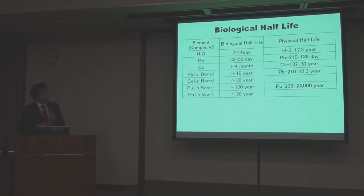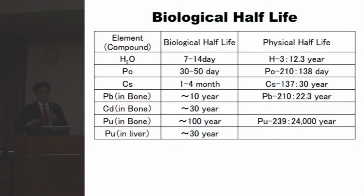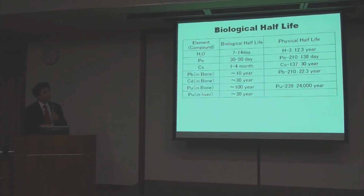So I told you about the physical half-lives. For example, hydrogen is 12 years, but we also have the biological half-life. Because of metabolism, hydrogen goes out in 1 or 2 weeks. That is the biological half-life. For cesium, cesium-137 has a 30-year physical half-life, but the biological half-life is 1 to 4 months.